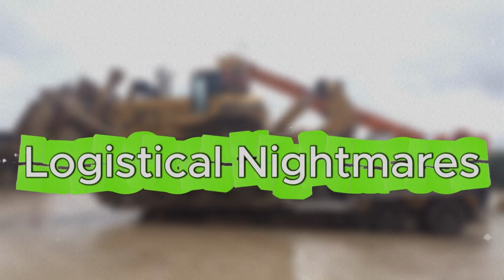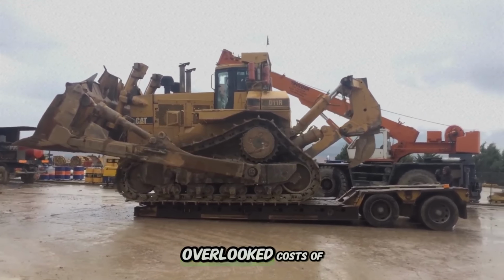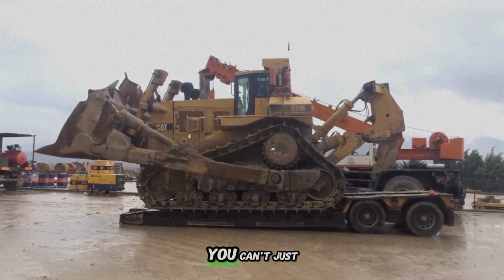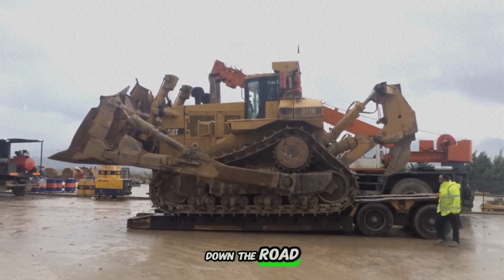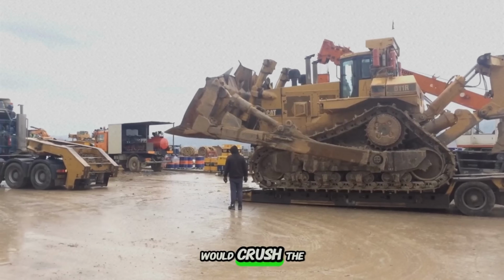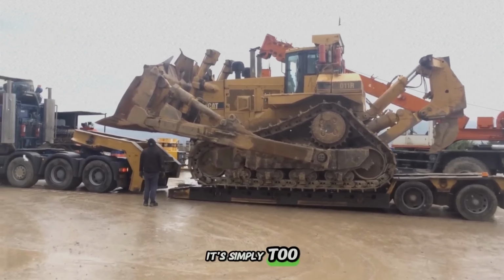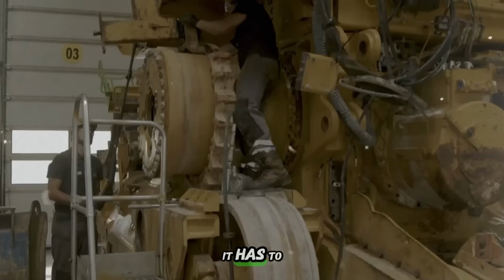Logistical nightmares. One of the most overlooked costs of owning a D11 is simply getting it to the job site. You can't just drive a D11 down the road. Aside from the fact that it would crush the asphalt and destroy any bridge it touched, it's simply too wide and too heavy. When a D11 needs to move, it has to be dismantled.